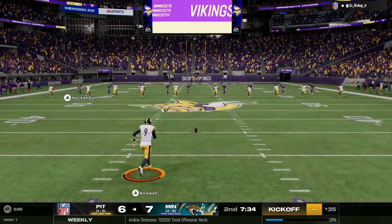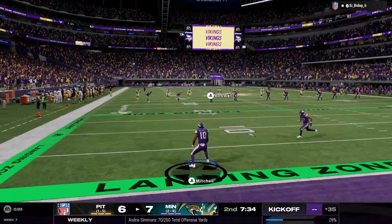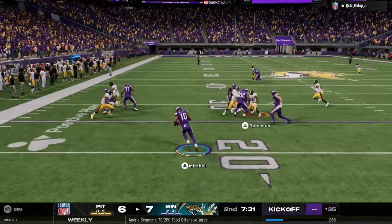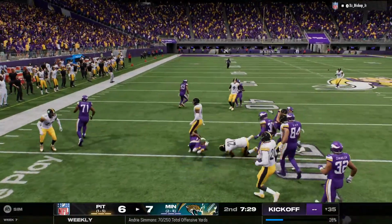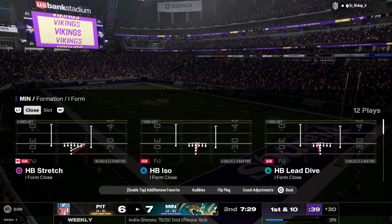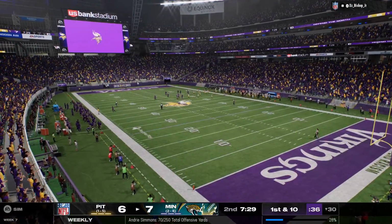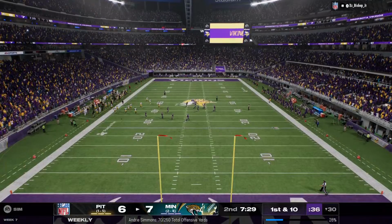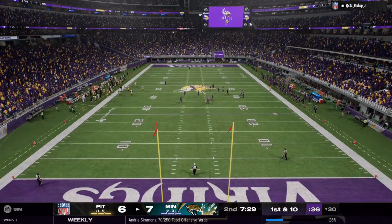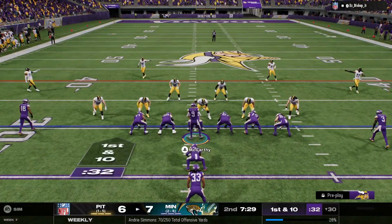So after the block PAT, they're ready to kick this one off. And a nice return sets him up pretty good here right at the 30-yard line. Here are the Vikings now to start their next drive.